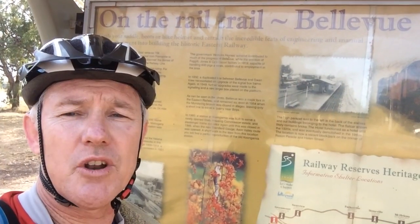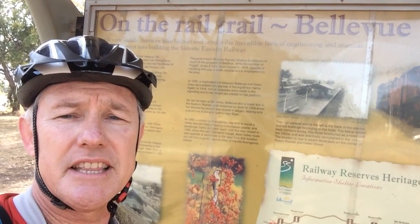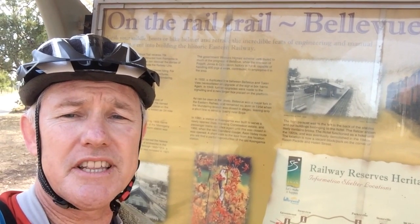I've now ridden the 3 kilometres from Midland to Bellevue to the start of the Railway Heritage Trail. This section of the Railway Heritage Trail was built in the 1880s and was the original train line heading out of Perth. Trains can't climb steep hills, so this is a nice gentle slope for 15 kilometres up to Mundaring, the start of the Munda Biddi and the Kep track.